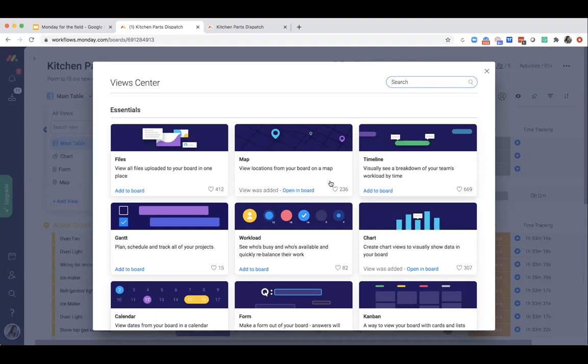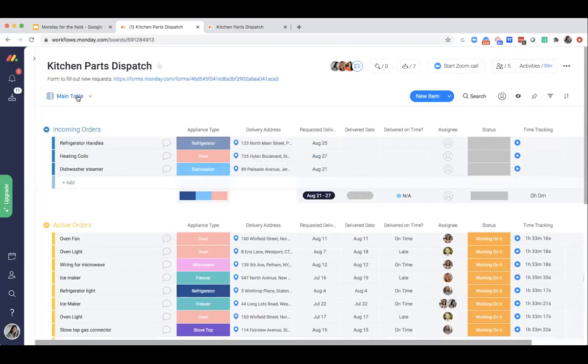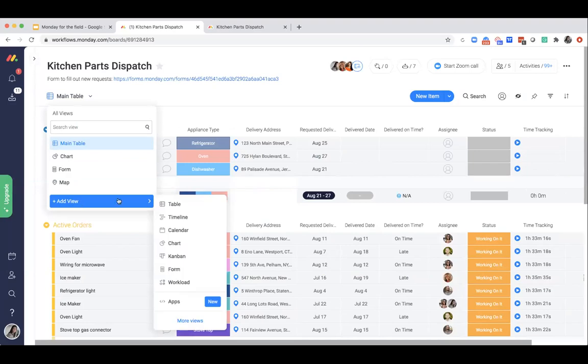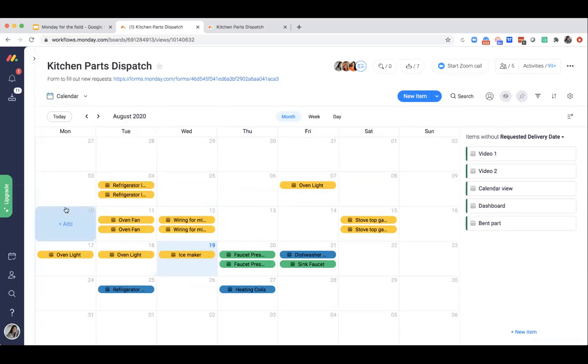Okay, so let's go ahead and jump into that view so I can show you how it works. You can see here we have several requested delivery dates, and I want to see that all mapped onto a singular view. By going to Add View and selecting the calendar, my board has transformed into a full view calendar where I'm able to see, okay, I have 2 jobs lining up for this day. I'm actually pretty open these next 2 days and a job lining up for this day.